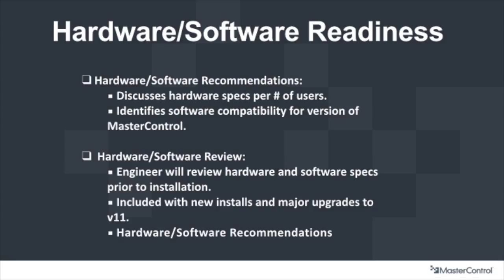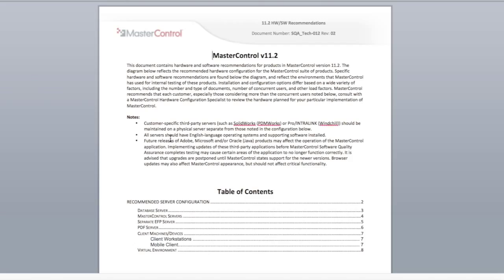What we've also done is we identified the software compatibility for the different versions of Master Control. So we'll be going over a little bit of that. What you can expect when you do upgrade to version 11 is that whomever is going to be doing that will be going over the hardware of your servers prior to the upgrade to make sure that everything's going to happen. So I'm just going to click on this link right here. And hopefully this will open up. And you can't read it at all because it's too small.